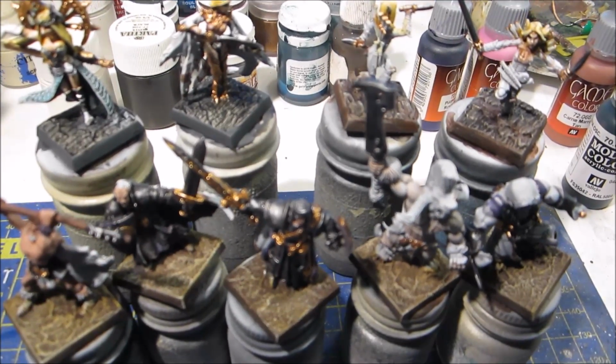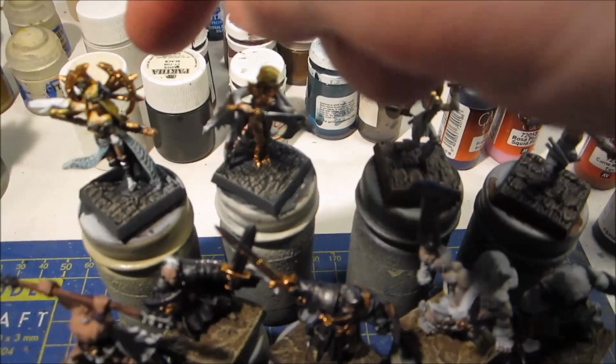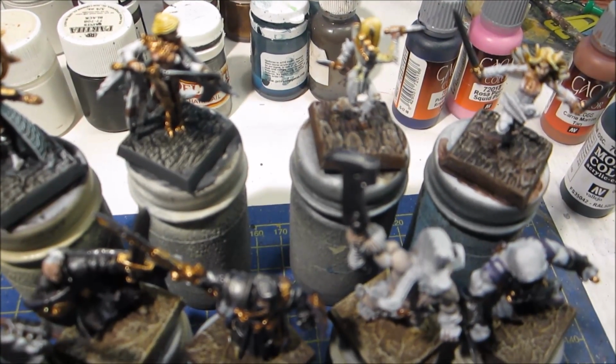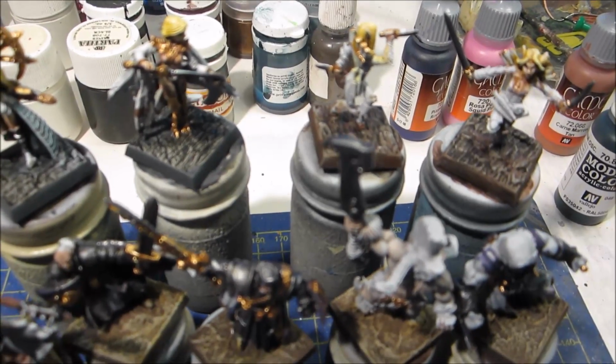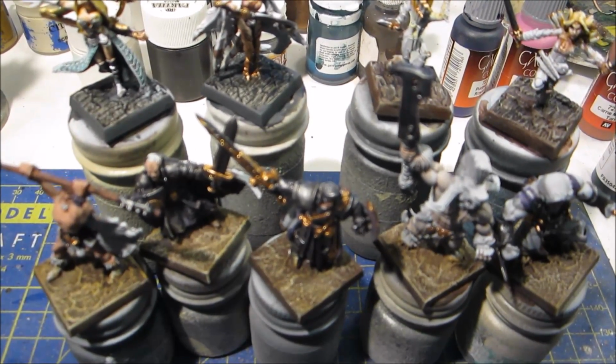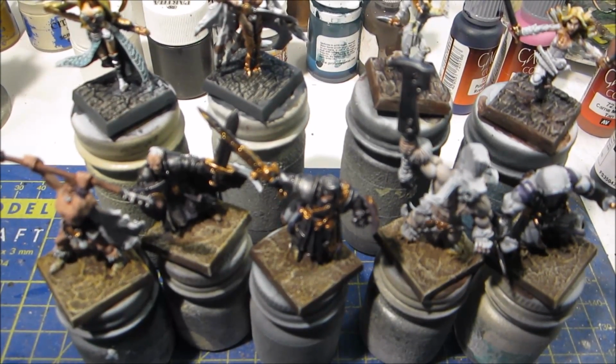But I'm going to try to finish the four in the back here, the ladies. I've been at those the longest. They should really get finished soon, hopefully. Oh well. You know, what gets done will get done. We just have to see.